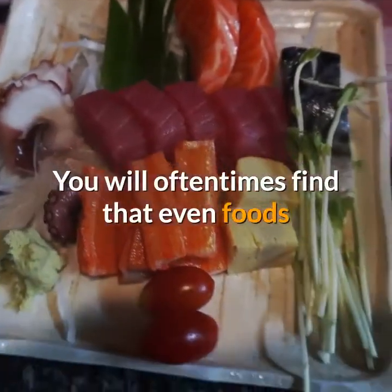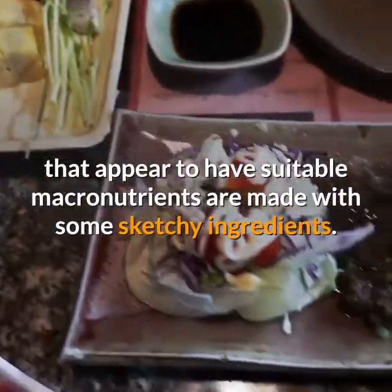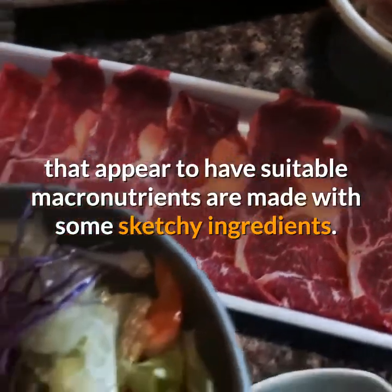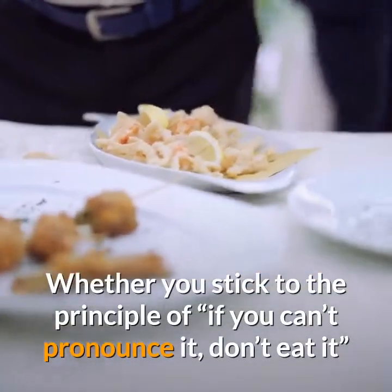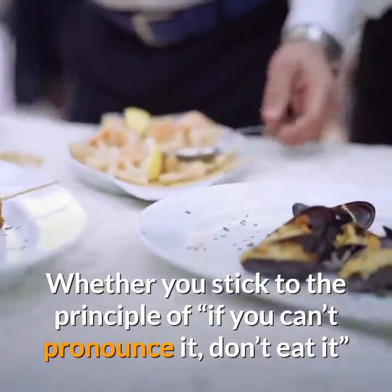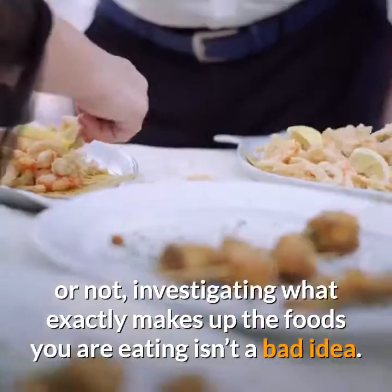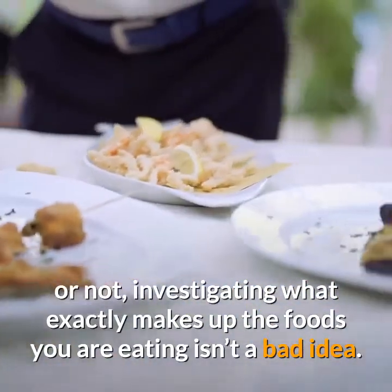You will oftentimes find that even foods that appear to have suitable macronutrients are made with some sketchy ingredients. Whether you stick to the principle of, if you can't pronounce it, don't eat it, or not, investigating what exactly makes up the foods you are eating isn't a bad idea.